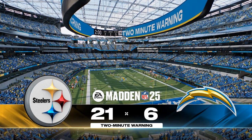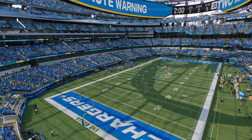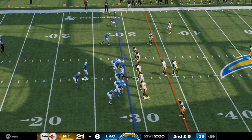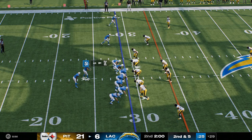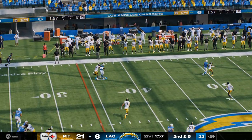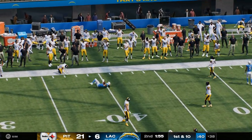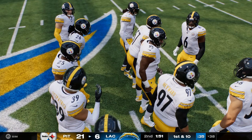2 minutes remaining here in this first half. Greg and I return to SoFi Stadium after a short break. They'll come up here on second down and five. Now, Herbert. Yep, the man is Johnston. He's got it. And that's going to be a first down. A pickup of nine.